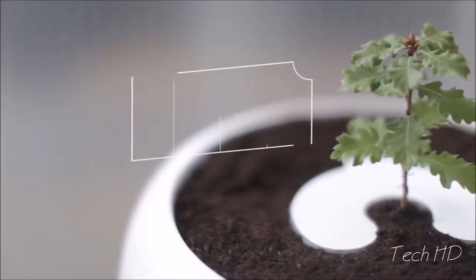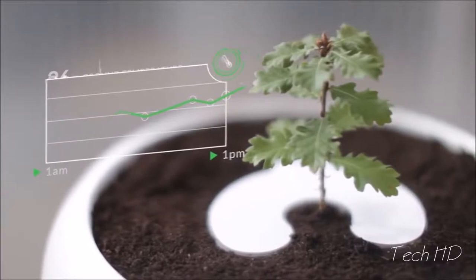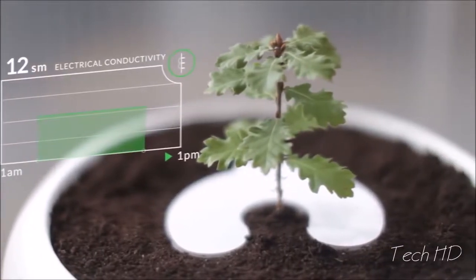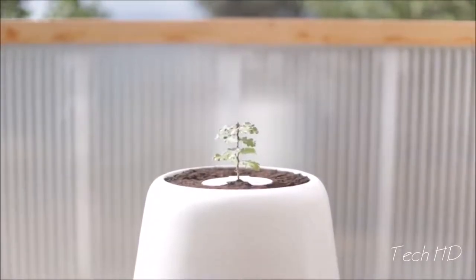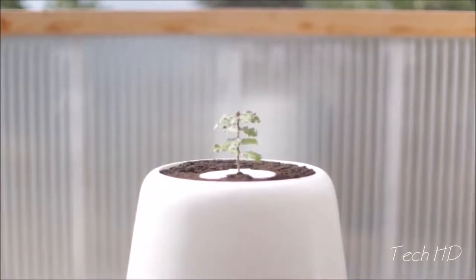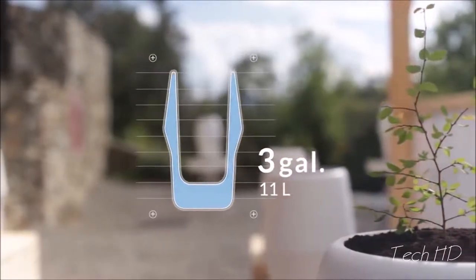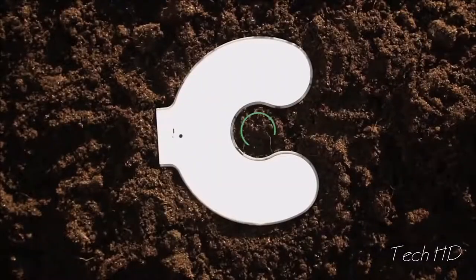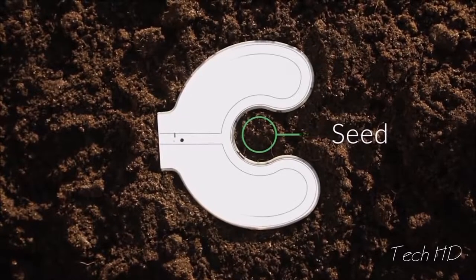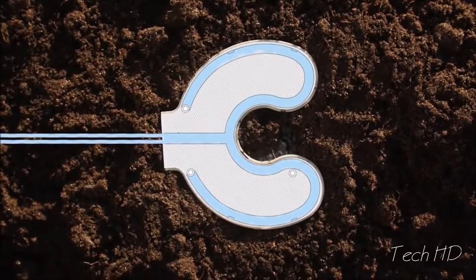Using a custom sensor, the Bios InCube watches for moisture, ground temperature, electrical conductivity, and more. Then the algorithm combines all the data it receives to understand the specific needs of your tree. When watering is needed, the built-in irrigation system conducts water from the tank to the seed, distributing the water homogeneously around the seed, while also preventing overwatering and underwatering.